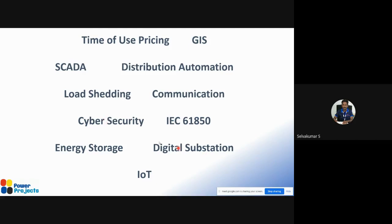Cybersecurity and digital substations, I'm not really going to talk about. Our guys are going to talk more on digital substations and cybersecurity tomorrow. And I can probably talk a little on energy storage. What can energy storage do? Energy storage is an essential thing to handle solar eclipse events, which we have seen.